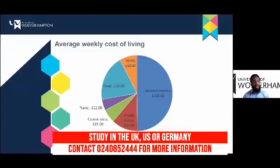Accommodation is probably going to be the biggest expenditure from your maintenance amounts once you come into the UK. However, that price is probably at the highest level that you're going to pay for accommodation, depending on your preferences. I know at the University of Wolverhampton, our on-campus accommodation starts at £88 per week. If you were to go external for a house share, for example, that can be as low as £60 per week or £70 per week. So now you can start to put things into consideration.